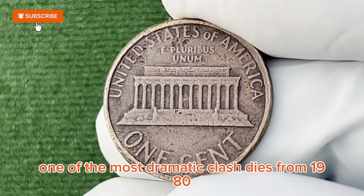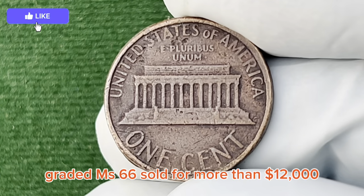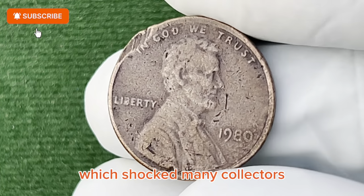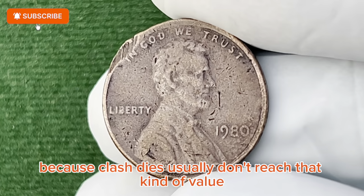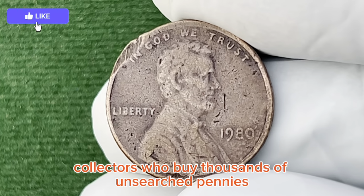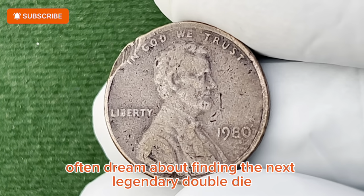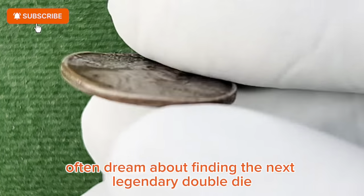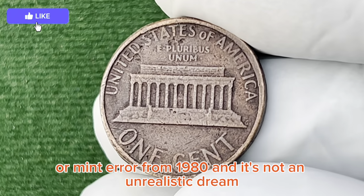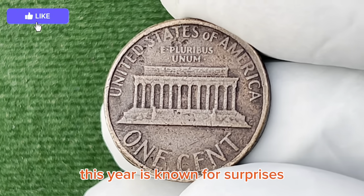One of the most dramatic clash dies from 1980, graded MS66, sold for more than $12,000, which shocked many collectors because clash dies usually don't reach that kind of value unless they're extremely bold. Collectors who buy thousands of unsearched pennies often dream about finding the next legendary double die or mint error from 1980. And it's not an unrealistic dream. This year is known for surprises.